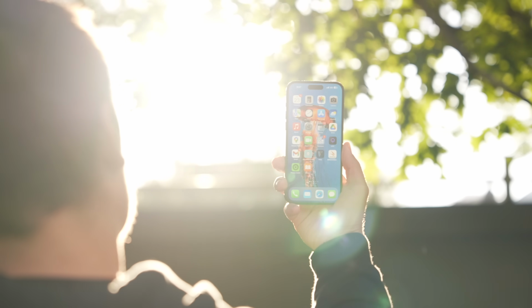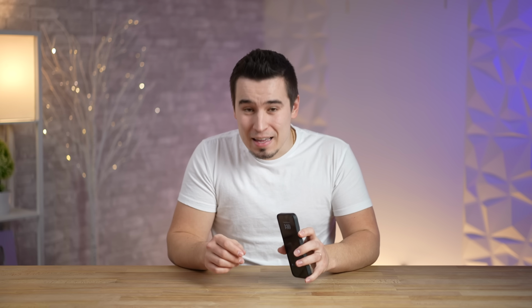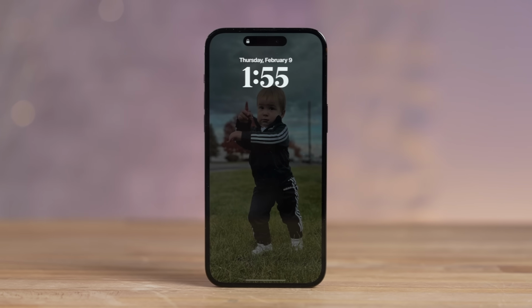But in terms of the real world differences that really stood out to me, the first one is that the display no longer randomly dims, which used to annoy the crap out of me. Finally, it's gone. It seems like Apple nailed the efficiency of the display this year so that it no longer gets too hot and has to dim down to cool itself down.